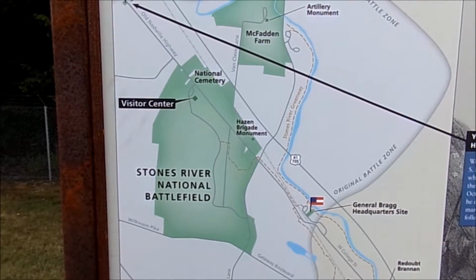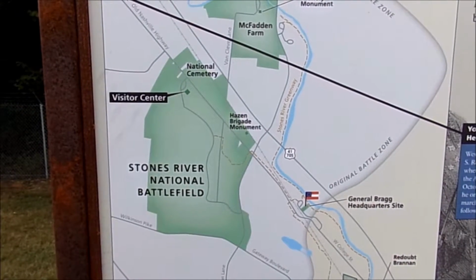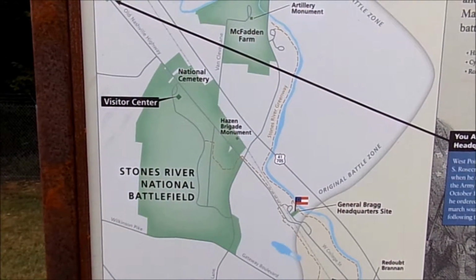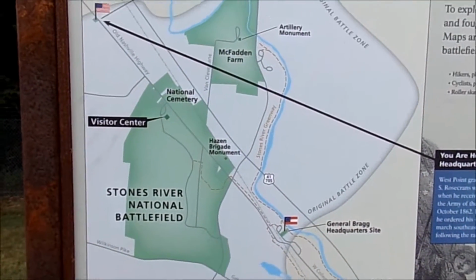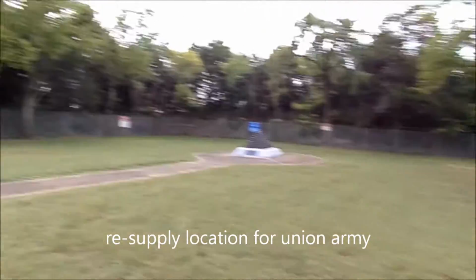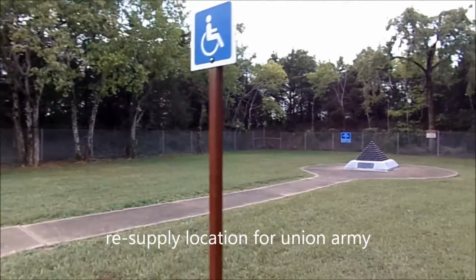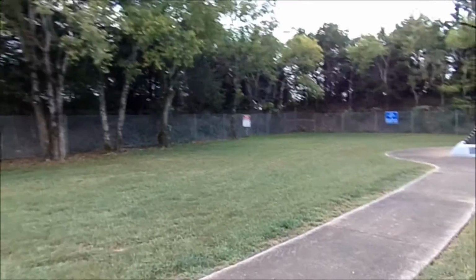Sites are along the old National Highway Pike. And this was also a resupply place. And they've got it all fenced off now.